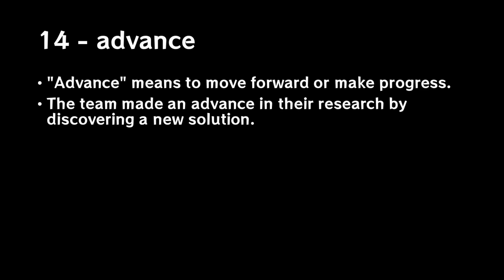14. Advance. Advance means to move forward or make progress. The team made an advance in their research by discovering a new solution.